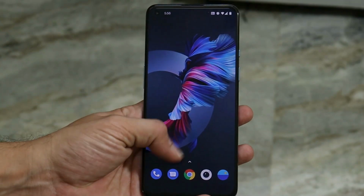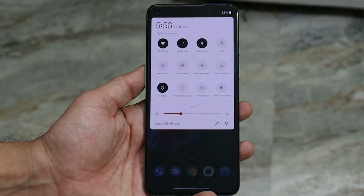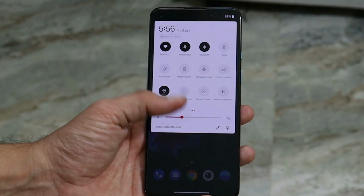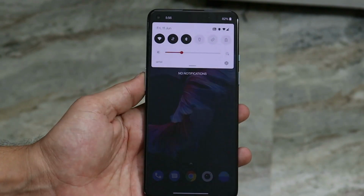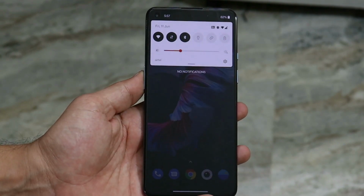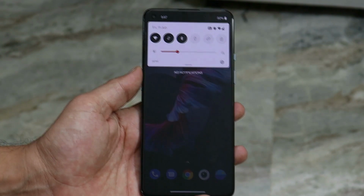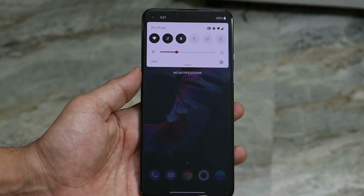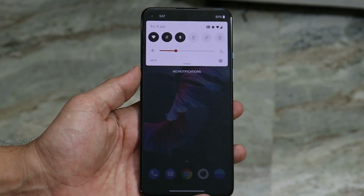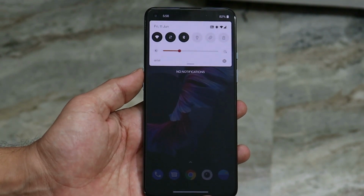The next issue is related to brightness, and this has been reported by most of the users on the OnePlus 9 series. In my previous video also I mentioned this issue, but after this update also it hasn't been fixed, wherein brightness takes a few seconds to adapt to the lighting condition. And the second issue related to brightness is when we watch YouTube videos. The screen brightness automatically reduces while watching any kind of videos, and this issue I have also faced on my OnePlus 8 after updating to the latest build.